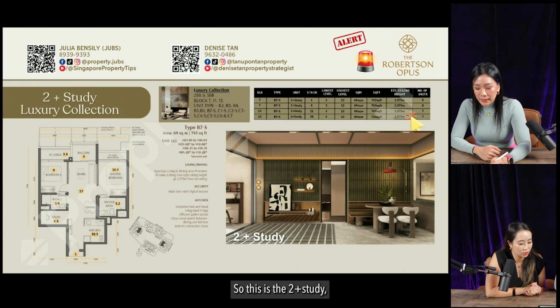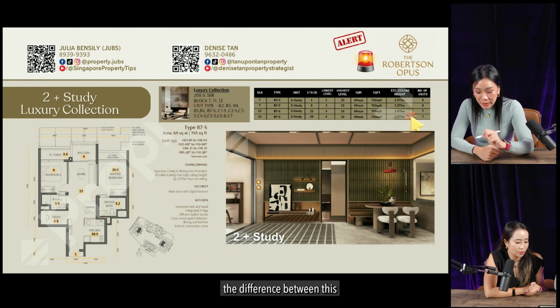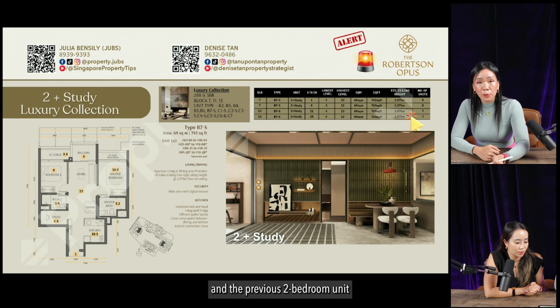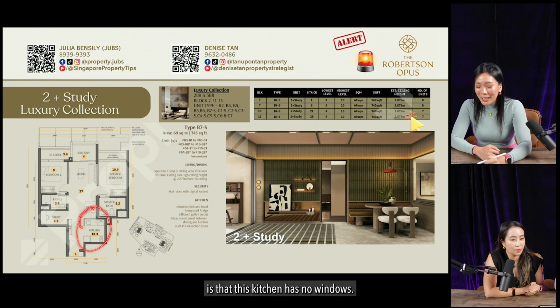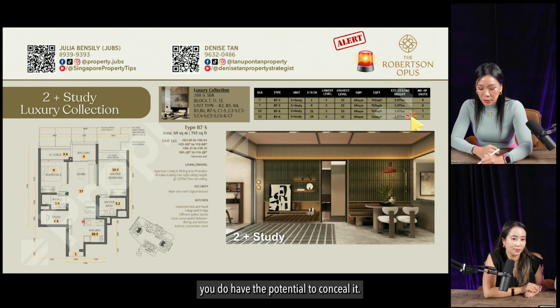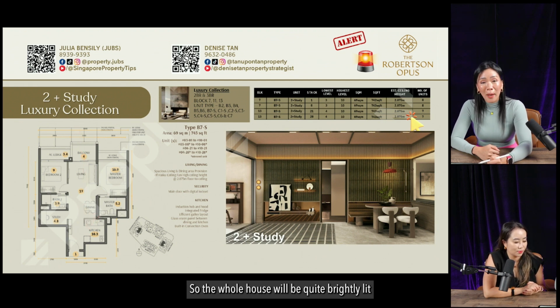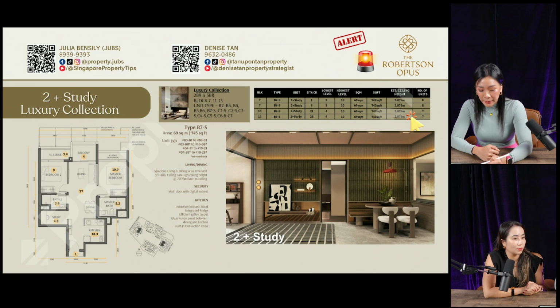So this is the 2+ study, which stands at 743 square feet. You walk in, you have your kitchen here. Only thing to note is the difference between this and the previous 2-bedroom unit is that this kitchen has no windows. But of course, you do have the potential to conceal it. And similar with the other 2-bed 2-bath layout, this is a glass panel which allows for light to come through when you're in the kitchen. So the whole house will be quite brightly lit during the day.